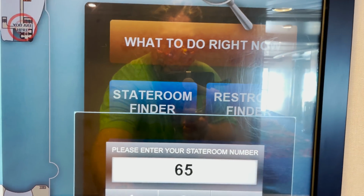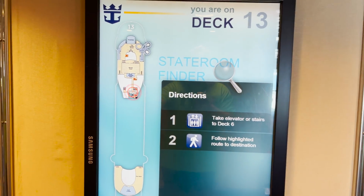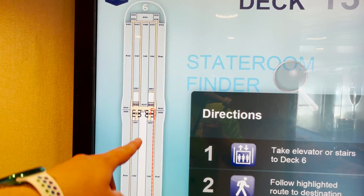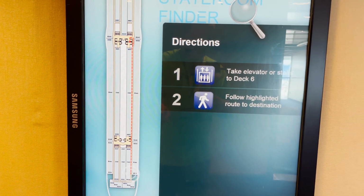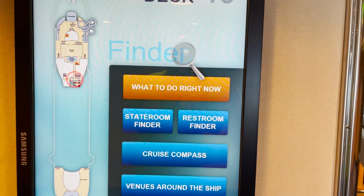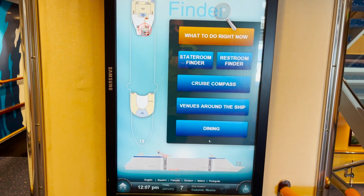I'll put in our stateroom number, and it'll give me step-by-step directions as well as show me on the map. So take the elevator down to deck 6. Now it flips to deck 6 and it tells me to walk forward to our stateroom. So that's pretty cool, very handy. You can do the same thing with restrooms, cruise compass, all kinds of stuff on here if you need it.